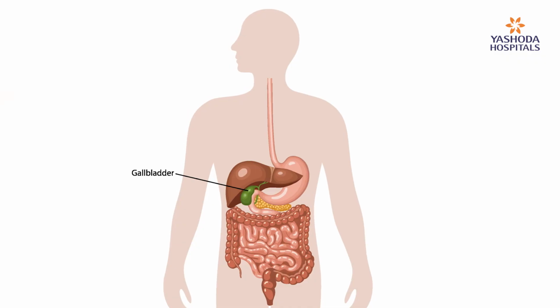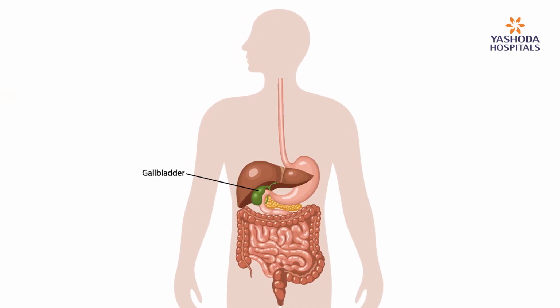I'll speak a few things about the gallbladder. Gallbladder is as important as the heart. Gallbladder lies in the right side of the upper abdomen. So I'll tell you one situation where people come to consult us or the gastroenterologist.